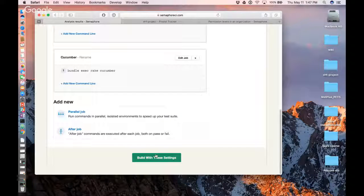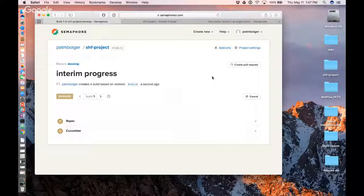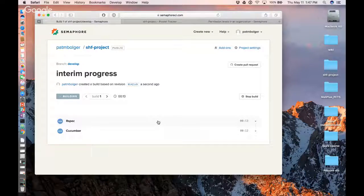Build with these settings. Okay, so if I build with those settings, I'm building the development branch. But that doesn't translate back into the GitHub webhook that activates Semaphore. You see how it's almost like this is your own Semaphore fork of it. It doesn't affect the main project, from what I can tell. Although it seems to be building the project develop branch. Right, you've got the two jobs.